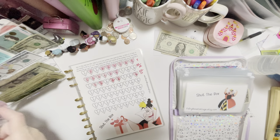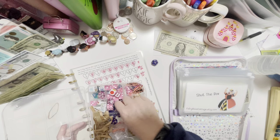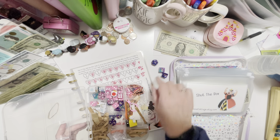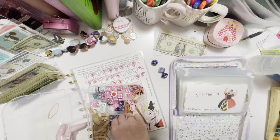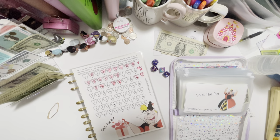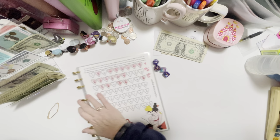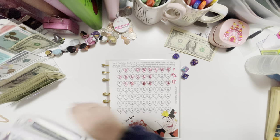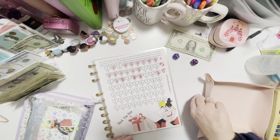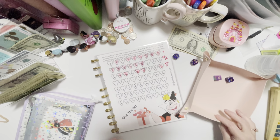And we are using purple dice because that feels really villainy to me. Okay. Right? I don't know how many we'll get through, but we'll see what we can do. We're going to play Shut the Box because we love the anxiety of Shut the Box.